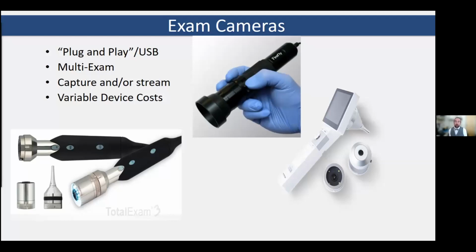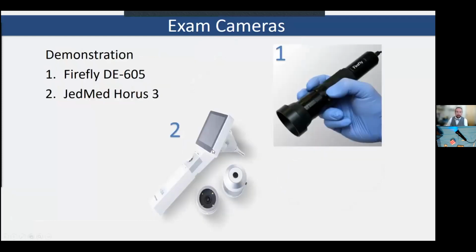Now, many of the cameras are going to have an interchangeable lens to provide functionality beyond just general examination. You can get otoscope lenses for them, dermatological imaging lenses. Some of them have an entire library of specialty lenses. Others are more limited and just provide a basic exam camera functionality. And these come in at a wide variety of cost points. You can spend anywhere from a couple hundred to many, many thousands. And all of them are going to have different feature sets. So with that, Jordan's going to demonstrate two devices, I believe, that are on opposite ends of the cost feature spectrum. Thanks, Garrett.